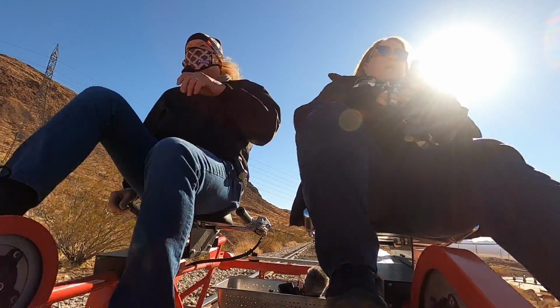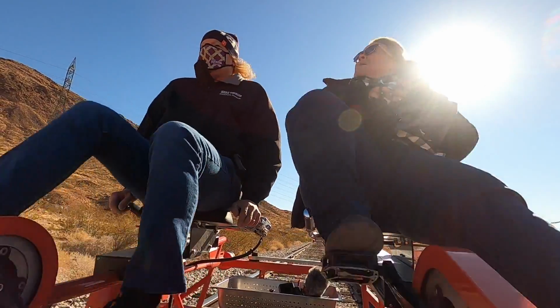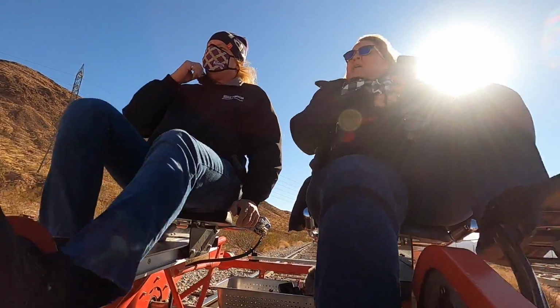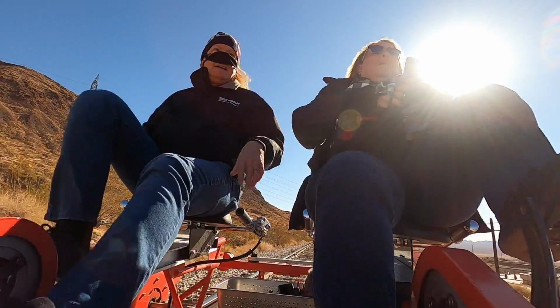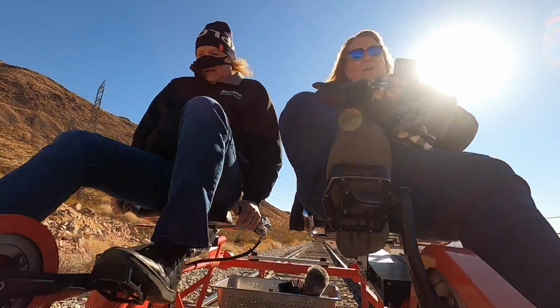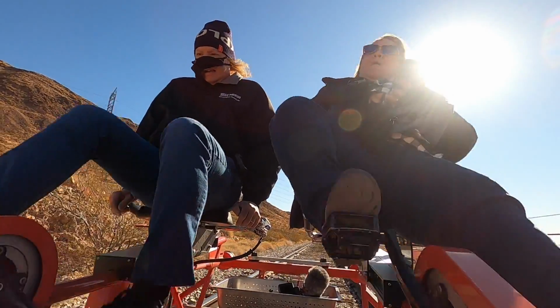They actually hold this as a night ride also. They have a sunset ride and a night ride. We chose to do this during the early morning because we wanted to make sure that it wasn't freezing outside. It gets very cold in the desert at night.